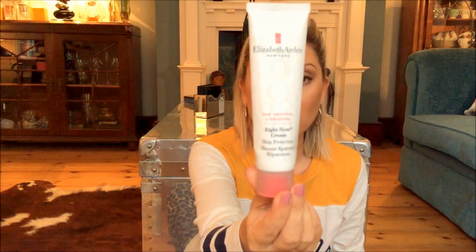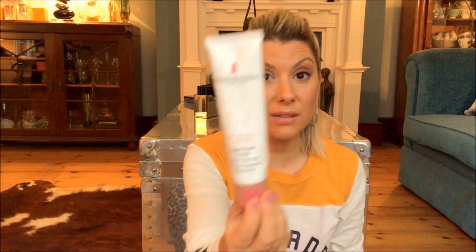Where my face seems to peel is my neck and around my mouth. Here it specifically gets really dry. What I do is squirt a big blob of this and at night I put it all over, just over the lip line, to really hydrate. I just find it works beautifully. Again, if you've got any really dry patches, this is going to be perfect.